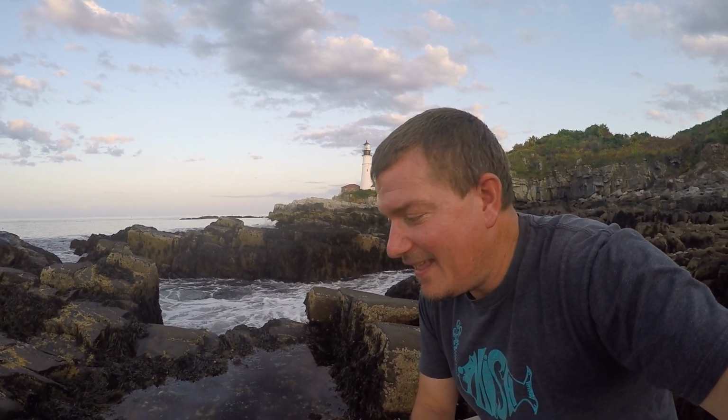Figured you couldn't hear me when that wave was coming in anyway, so I thought I'd show it to you. But behind us, hopefully you can see the lighthouse there. Really gorgeous lighthouse, really beautiful night here.